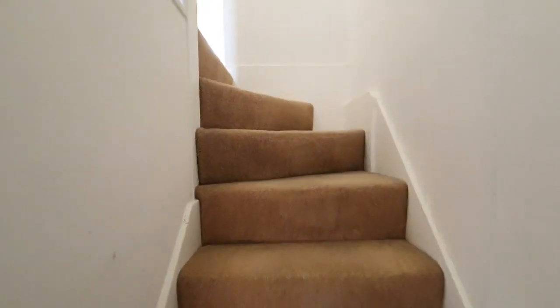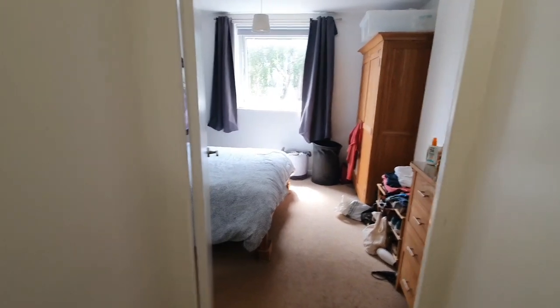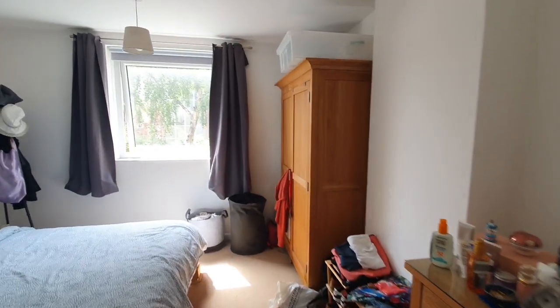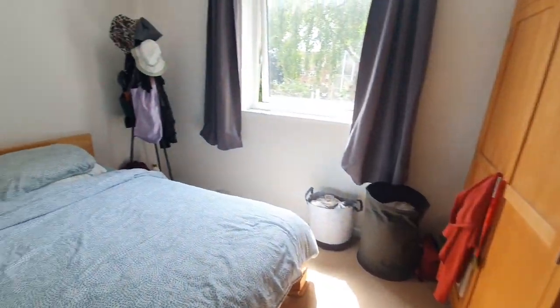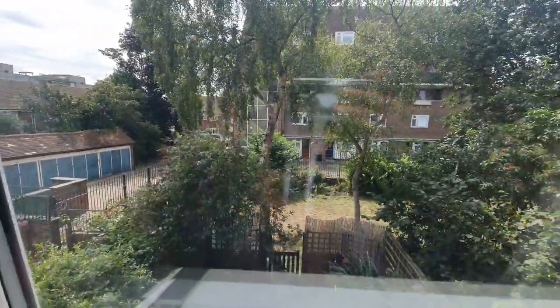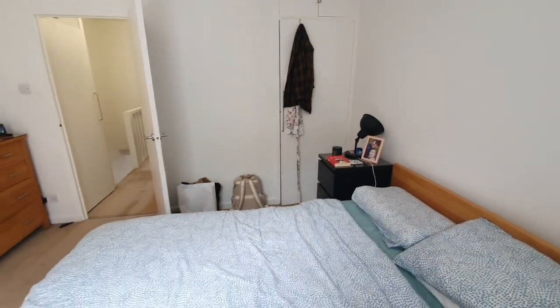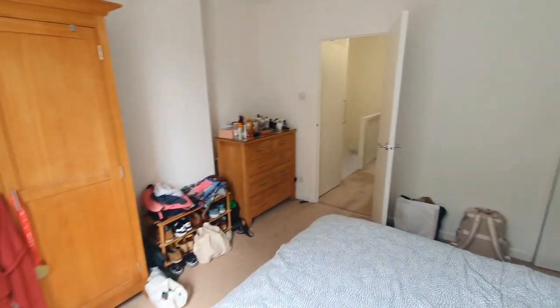Up the stairs, the bedrooms are also split. So you have probably the larger bedroom on the right. They're probably about the same equal size, but this is more square. So again, nice double height ceiling, a big wardrobe here, nice bit of chest of drawers, loads of light coming through, and you can see that's the communal garden. You do have a built-in wardrobe space just here, so it's easy enough if you wanted to have a desk in here and to rejig the room around.